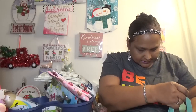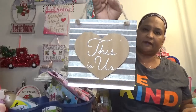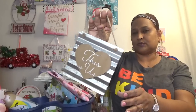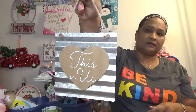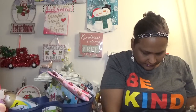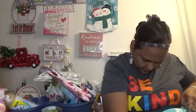I picked up this. And this says, "This is us." And I love this galvanized looking. Look at that. How pretty. Love galvanized. Reminds me of back home. Back home, the houses were galvanized at first. That is back in the days I'm talking about. So I got that. I might have gotten another one, but I don't know where, and I don't want to cut my hand if I pick it up in here. Okay.